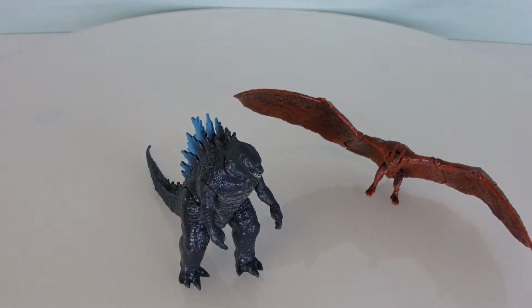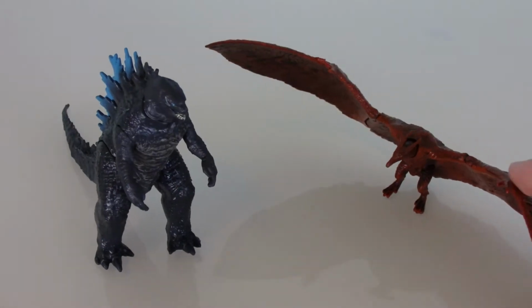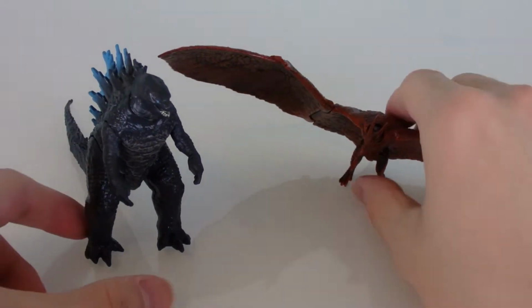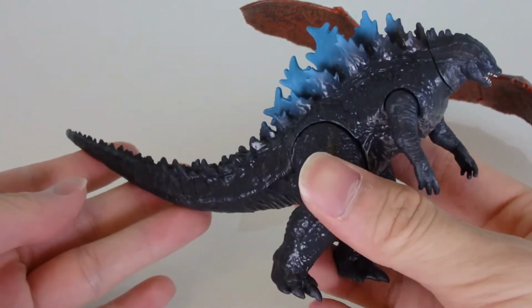So, I'm just gonna remove these backdrops out of the way. They're really not that interesting. So, let's look at the real deal here. These 2 figures. What shall we start with first? I think it makes sense that we start off with the G-Man himself. So here's your miniature Godzilla.